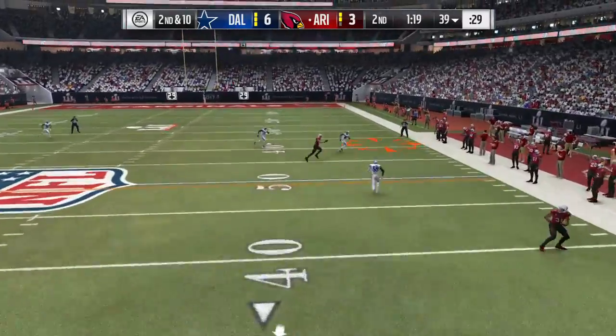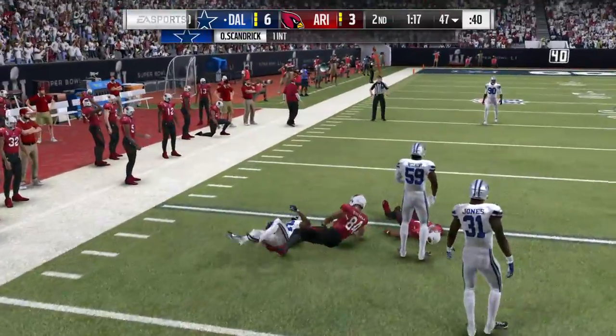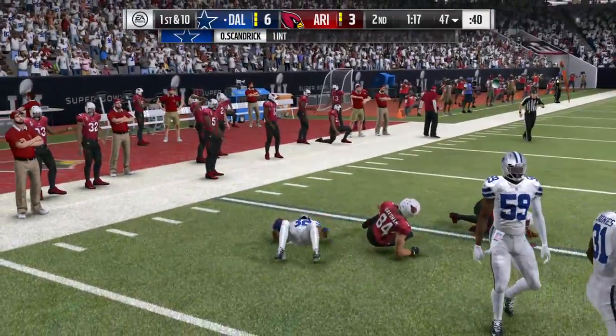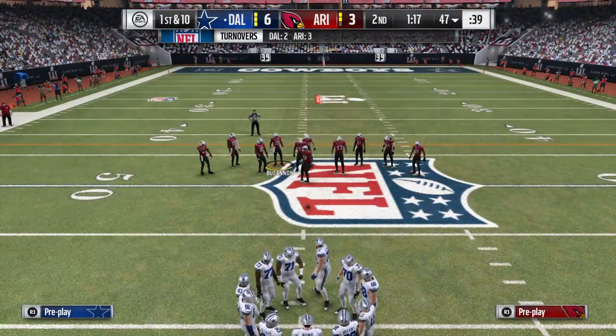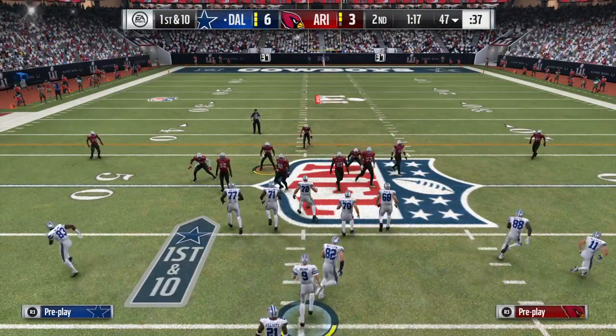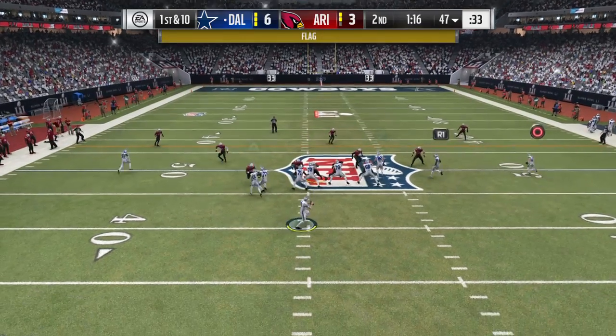Palmer now, flush to his right. And now this one's intercepted. A third interception for Palmer. Picked off by Orlando Scandrick. And his guys are going to get the football at their own 47-yard line. So out come the Cowboys now as their offense gets set to take over.